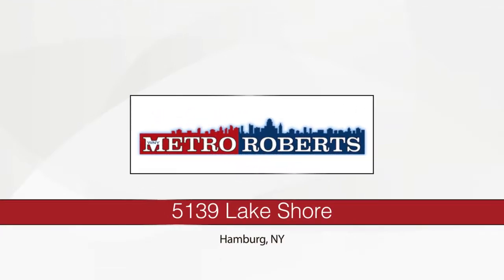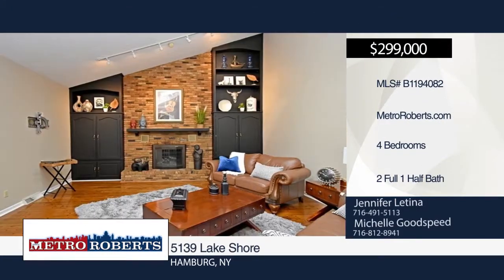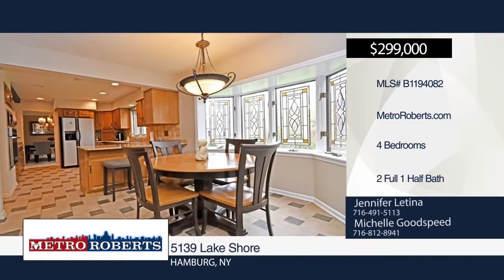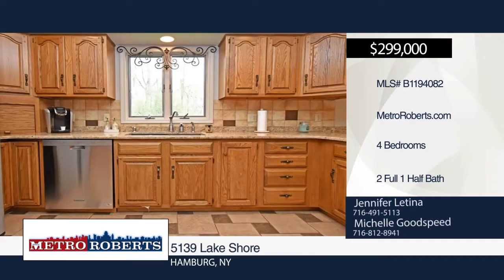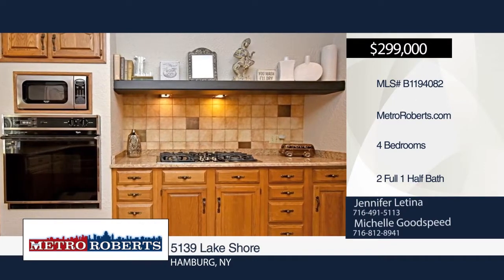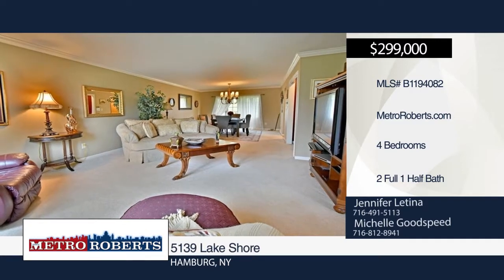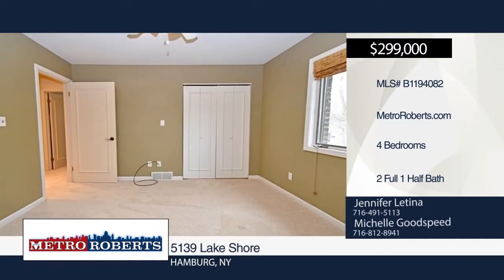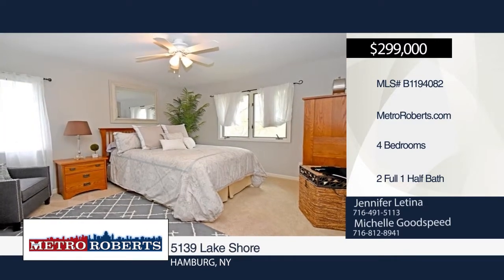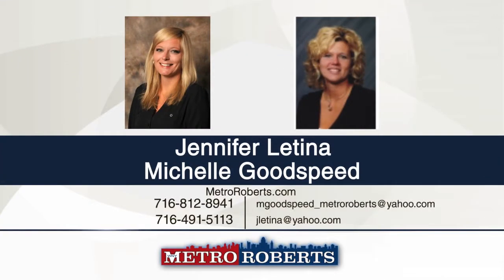Check out this beautifully maintained 4-bedroom, 2.5-bath updated home. It features granite countertops, updated appliances, central air, new furnace, all new hardwood floors, 2 skylights, full house generator and security system. A 2.5-car garage with new garage door and a horseshoe driveway for easy access to Route 5 is also included. Relax in the picturesque and fully fenced backyard with a gorgeous new vinyl deck and new awning overlooking Winnaka Golf Course, close to all conveniences of Hamburg. Make it yours with a call to Jennifer Latina and Michelle Goodspeed.